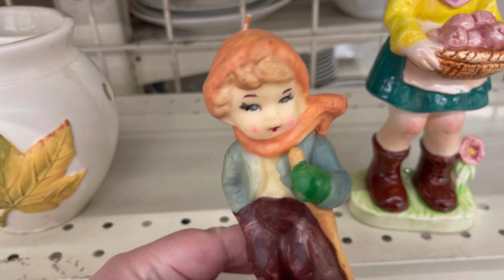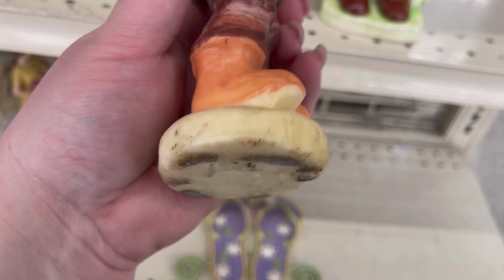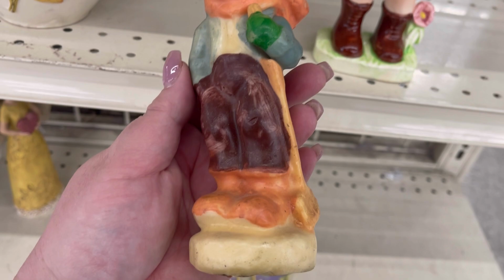This little babe is a candle. Look at that. Oh, I love this. It's like a little winter fella. Oh, he's so cute. Definitely want him. No price though. So we're gonna have to find a price on that guy.